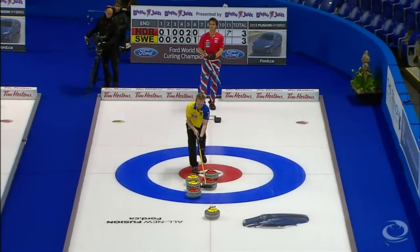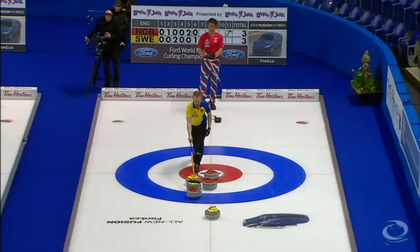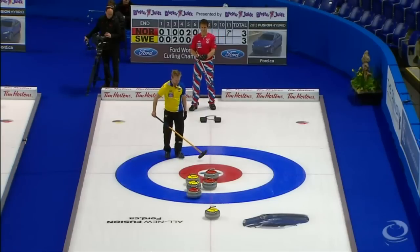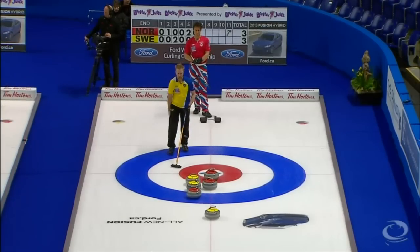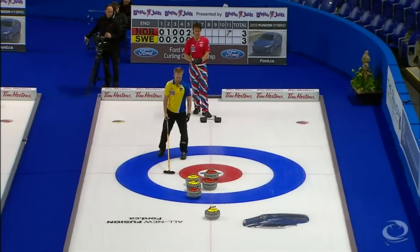How long till we see a big weight shot to try and move some rocks around? Not that long, I think. Maybe 2 or 3 stones, and then someone has to make a big shot and run the center guard down. Probably Sweden because it's a yellow. It depends how this stone will end. Yeah.